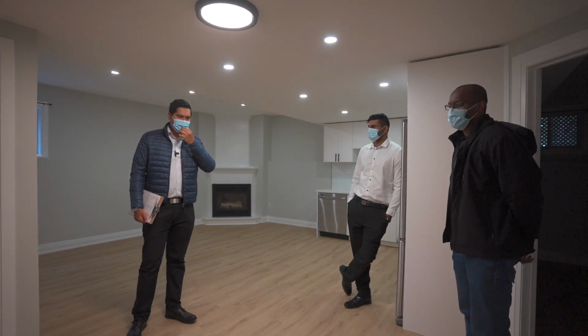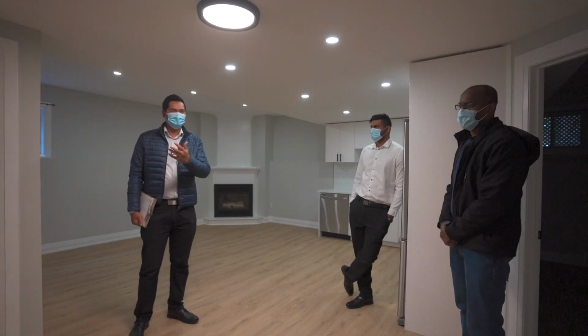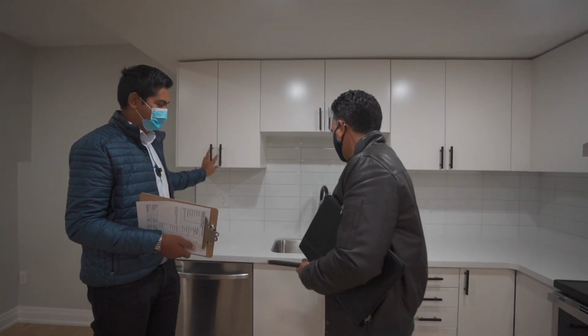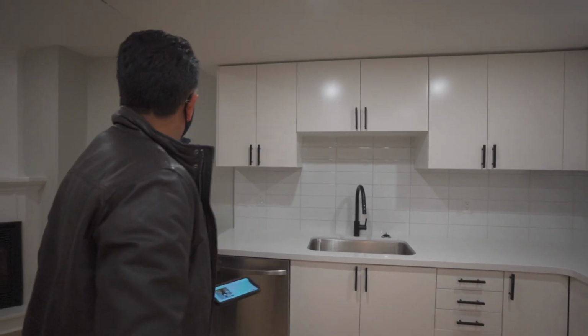So again, pros and cons, but now it's a shared space that needs to be maintained on some level, but it really allows for the upper to be a bit more of a quality place, right?